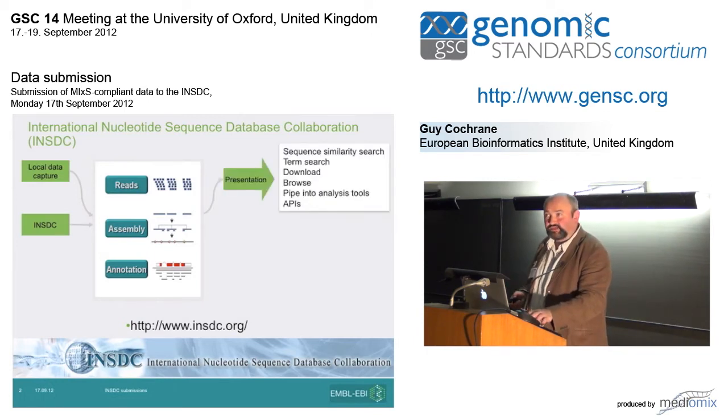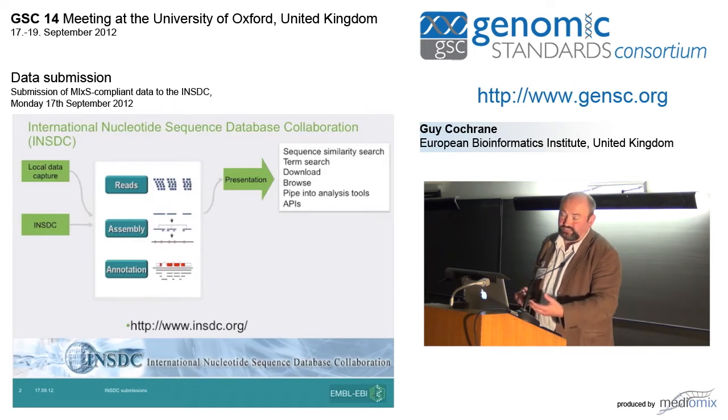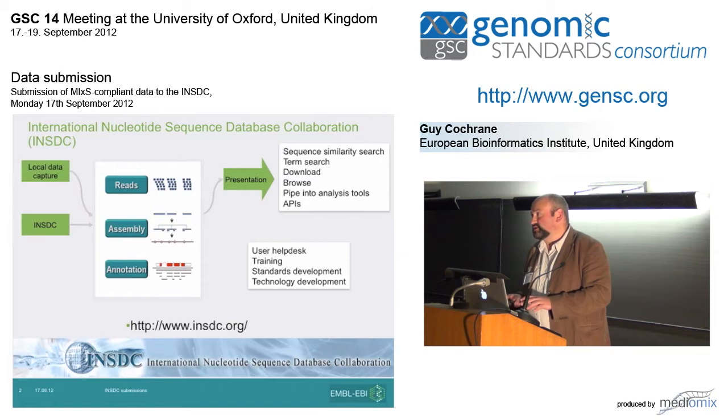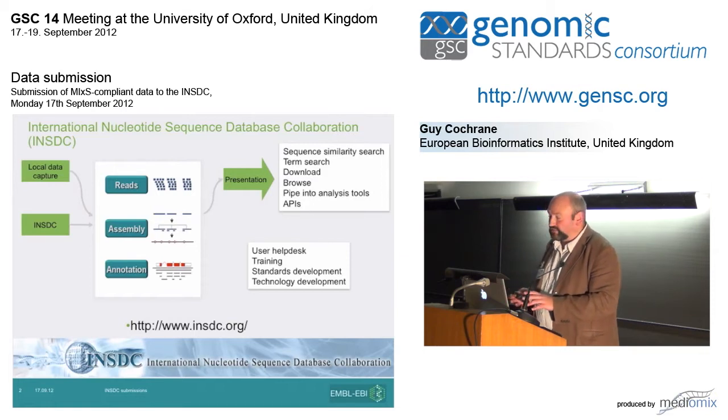When we have all of this information, we try to organize it and we try to make it available in the most useful ways. So we present browsers and tools to search and to discover. Increasingly, we focus on providing programmatic services as well and various tools to do analysis. The ideal is that you can find the data sets you want and you can get to those data sets easily. And of course, there are peripheral activities that we need to get involved in, helping users to use the system, training users, developing technologies, and working with groups like the GSC.